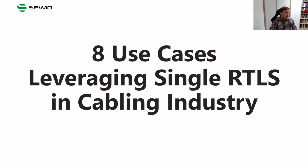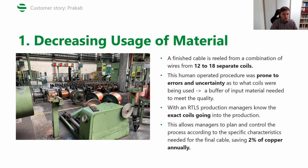So that was it. And now let's move from solution to the different applications, use cases for the system. The most important one is decreasing the usage of material.